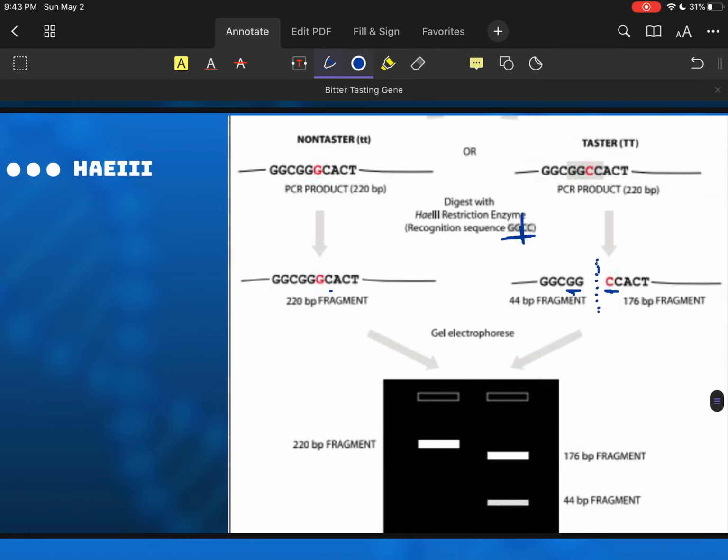Okay, so when you look at your gel electrophoresis, this is really what the undigested sample will look like. It's just going to have this whole gene, this whole section here, and it's longer than this. This is just a couple of 10 base pairs, but the gene is really 220 base pairs long. So you'll have that whole section, and you should see just one band.